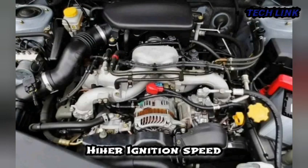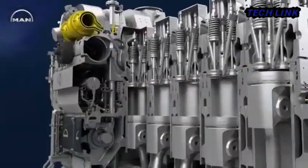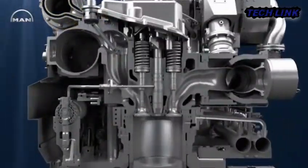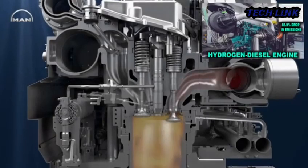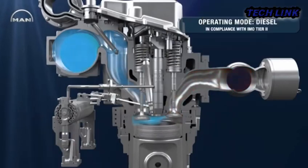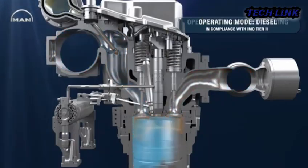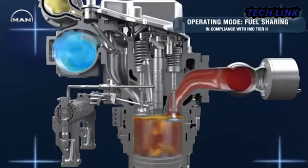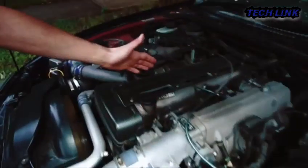4. Higher ignition speed. Hydrogen has a high ignition speed, or what is known as flame velocity. This means that the flame will propagate faster within the cylinder, combusting the whole mixture faster. This means that the engine will have higher efficiency at higher RPMs. But unfortunately, this advantage will be reduced as we go leaner in the mixture.